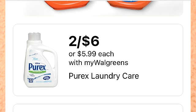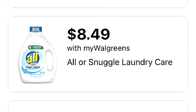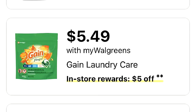Purex is on sale too for $6. The larger size of All laundry detergent is on sale for $8.49. The Smart Source does have a $1.50 coupon you're able to use on this. It looks like the Gain deal is back. Selected Gain is on sale for $5.49. I do think this is a really good deal.